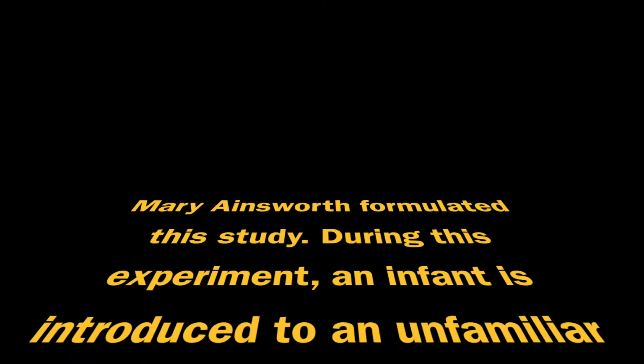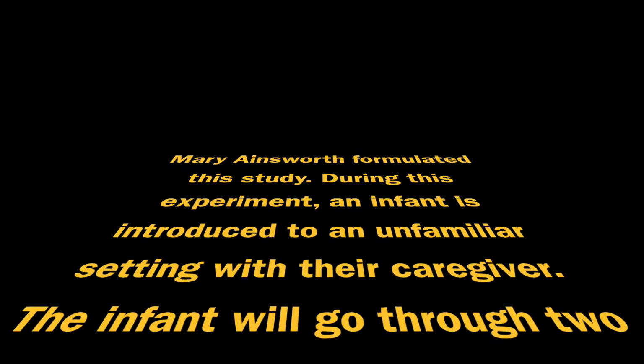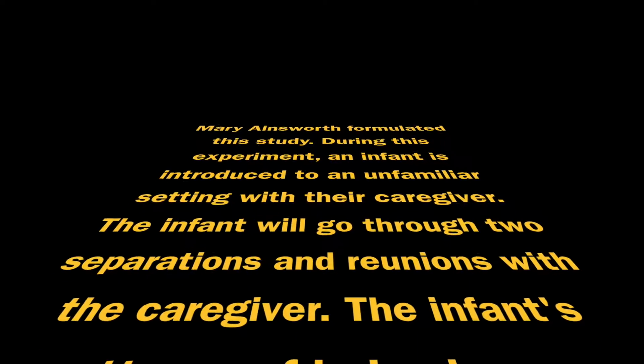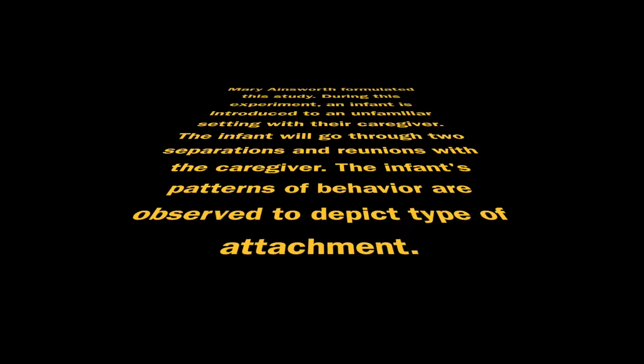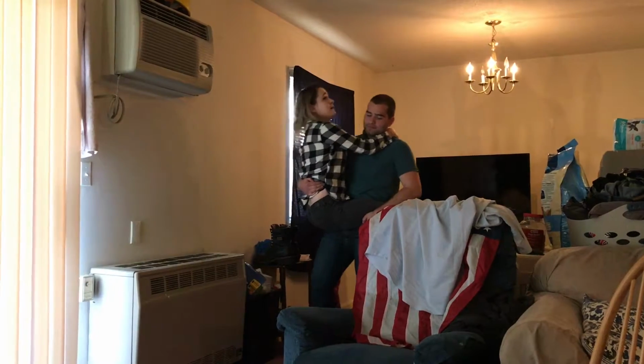Mary Ainsworth formulated this study. During this experiment, an infant is introduced to an unfamiliar setting with their caregiver. The infant will go through 2 separations and reunions with the caregiver. The infant's patterns of behavior are observed to depict type of attachment.